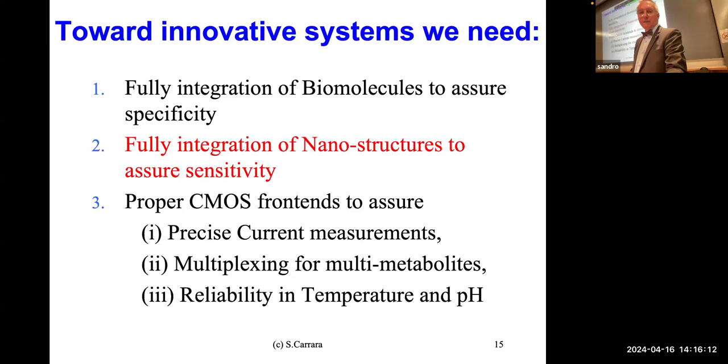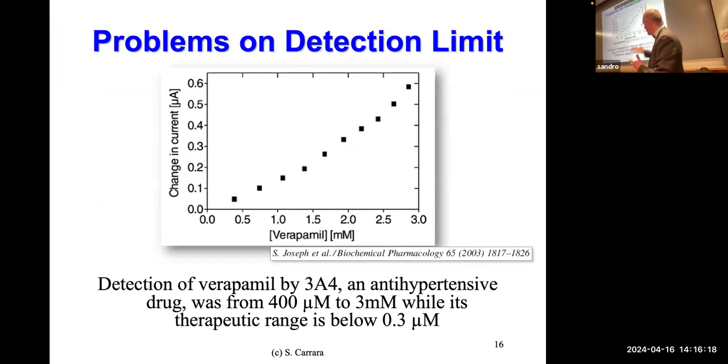Okay, so what about nano? About nano, I have a good example to show you. This is a cut from literature. It's a detection of another therapeutic compound called verapamil, which is an antihypertensive drug, as detected by another isoform of the same cytochrome P450 I showed you right before, 3A4. All the different isoforms are called by two numbers and one name. Apparently, we get a bright detection, fairly linear in the millimolar range.